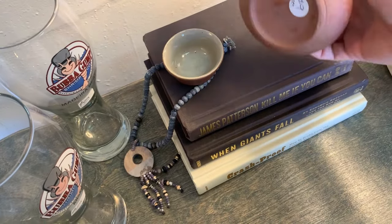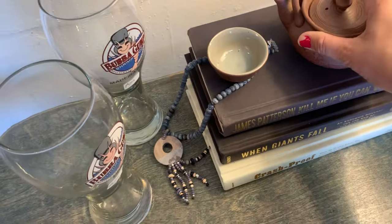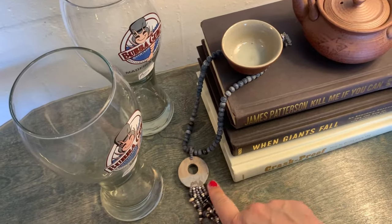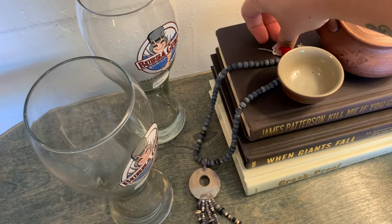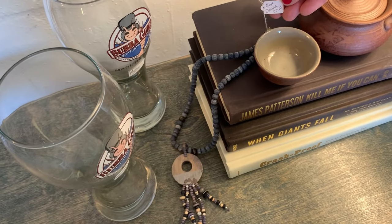This was a really pretty blue coral necklace. I've never seen blue coral before. Maybe they dye it that color, I'm not sure, but I really liked this piece. I think it was around $22.